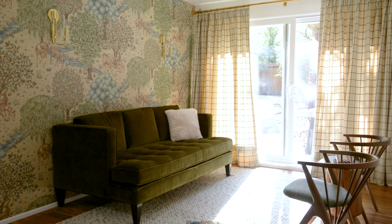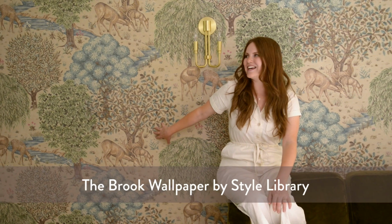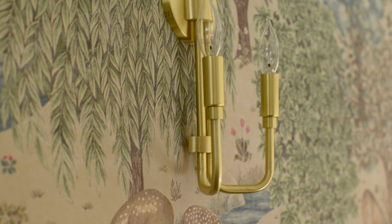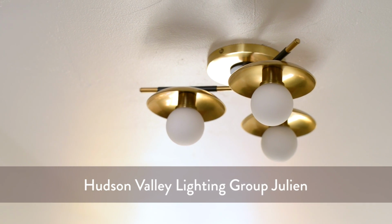This is the game room, one of my favorite rooms in the house. So this wallpaper is from Style Library and it's by W. Morris. So it's actually a Victorian wallpaper. It's called The Brook and it's absolutely beautiful. These are the sconce version of the chandelier in the dining room. And then we have the Julian, which is the overhead light.